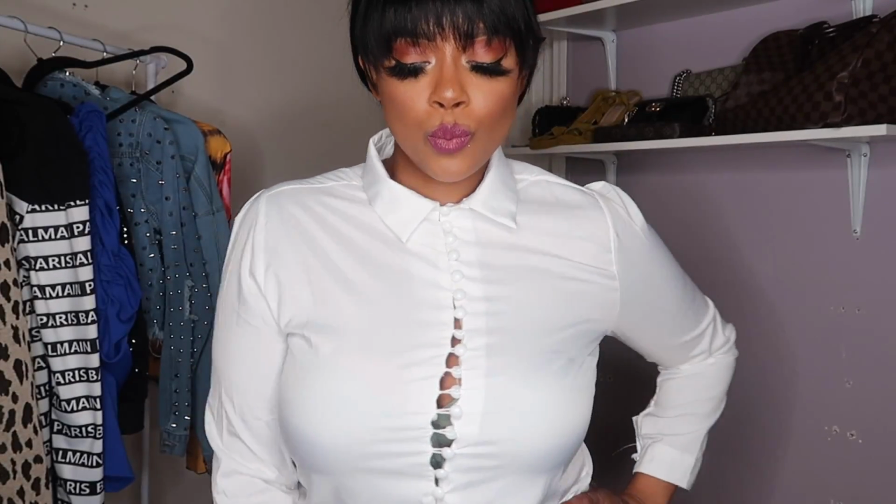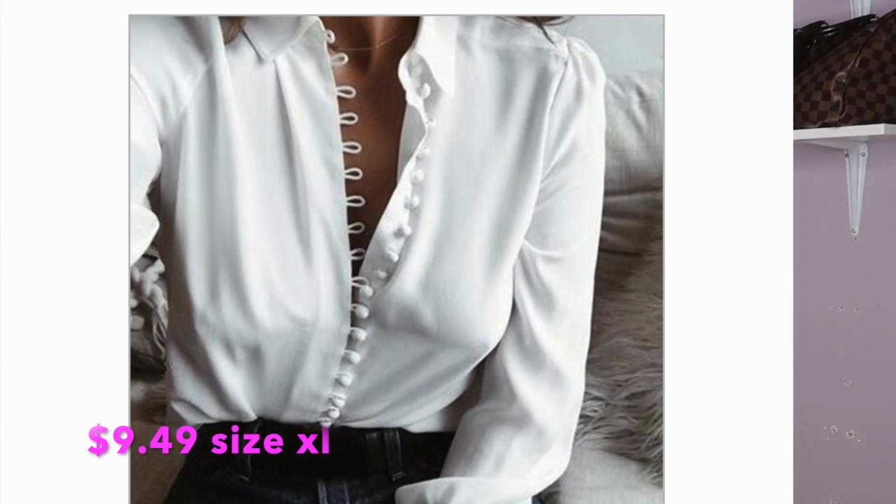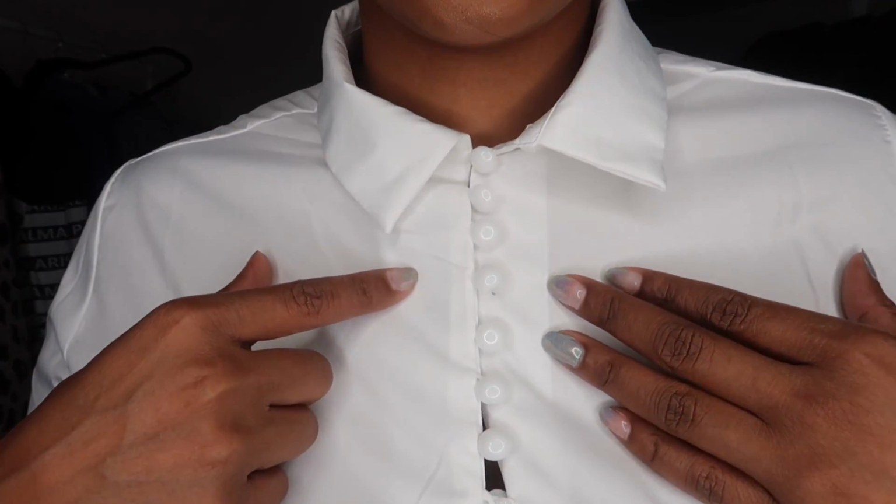Now this top in particular, okay, I really wanted to like it. Based off of the model, I wore it wrong. I should have had it unbuttoned, but because of my chest, it would not stay closed. So at least I did show you that it looks pretty much like the picture. So you can't go wrong with that.